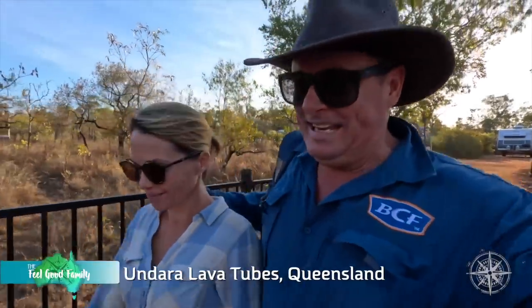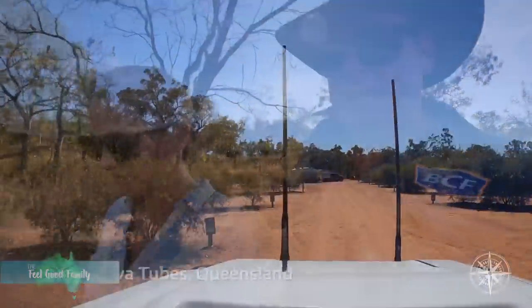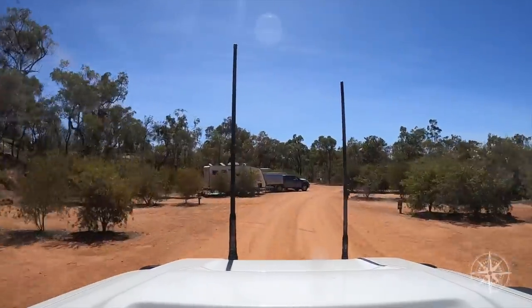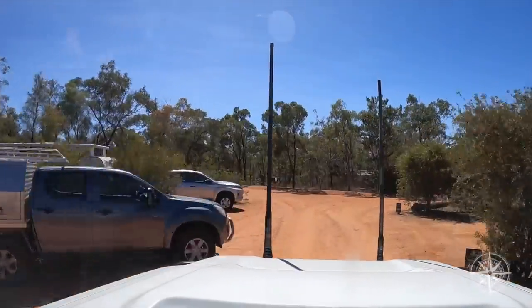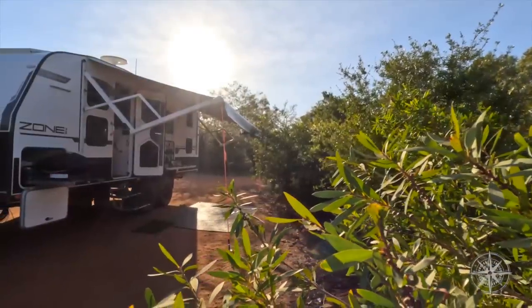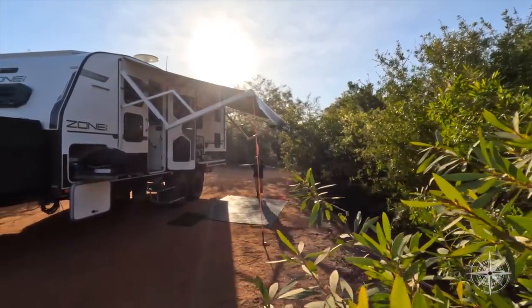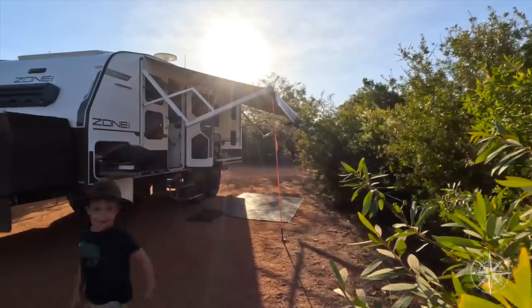Tubes experience. All right, we're packing it in. We're only here for the one night. We're in the unpowered sites. They're drive-through sites where we are, which is fantastic. Yeah, it's pretty good. I didn't really know what to expect, but level, we've stayed hitched, which is awesome. Yes. It's got a caravan park vibe, but in a beautiful bush environment.